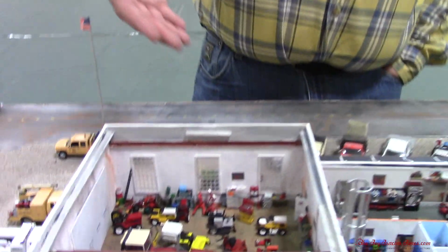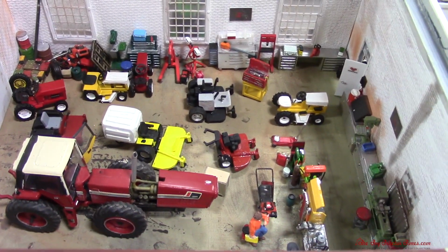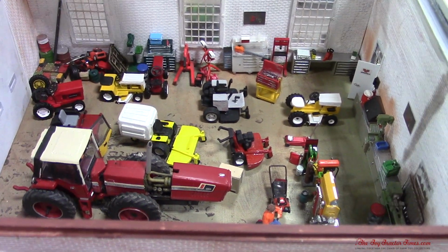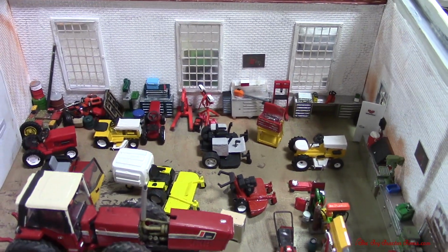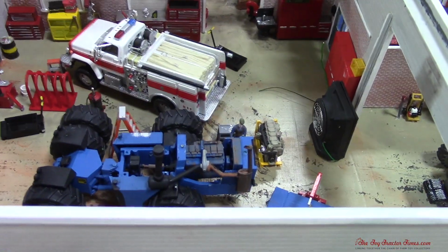So I guess maybe we could talk a little bit about the shop area while I'm on this side. The front half would have been the older part of the dealership before they started getting into the bigger, new Versatiles. That's why that's now carrying a lot of the older lawn and garden. You can see it's the older brick. We weathered this one up a little bit more. It leads into the newer shop right behind it that has the more modern equipment with the computers for working on the newer machines.